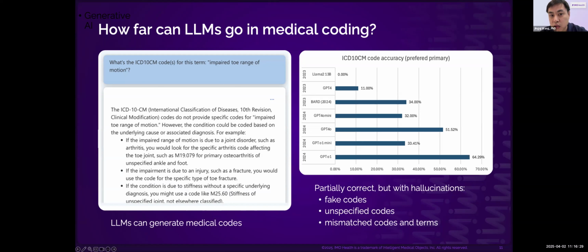Then with the development of large language models, we can see the out-of-box accuracy improved over time. And in the most recent evaluation of the GPT-4 o1 model, a model with all this problem-solving logic, we can see the out-of-box accuracy can reach 64-something percent on ICD-10 code understanding. That seems a decent number, but is that really good or practical enough for medical coding usage? Based on our observation of all the results, especially the error analysis, I think it's still not practical enough for medical coding usage. And especially there is still quite a lot of hallucination there.